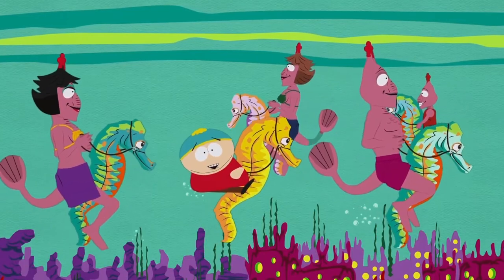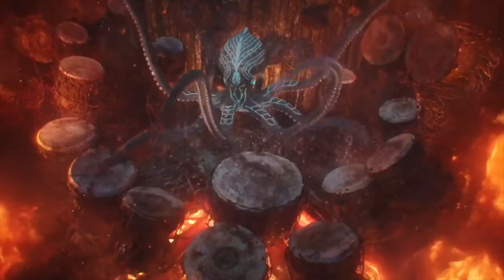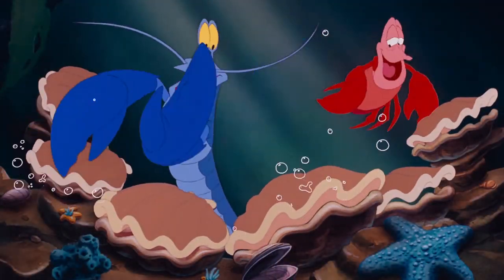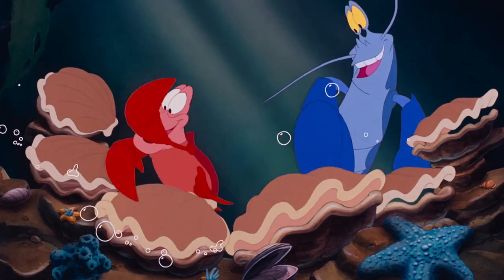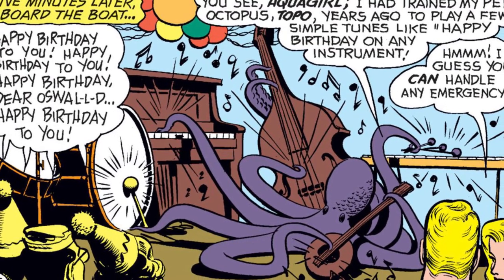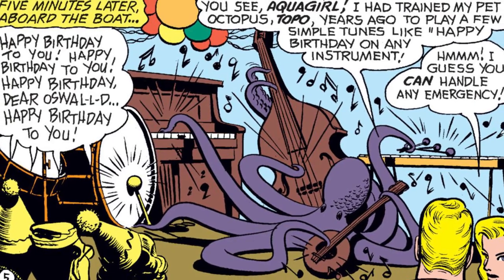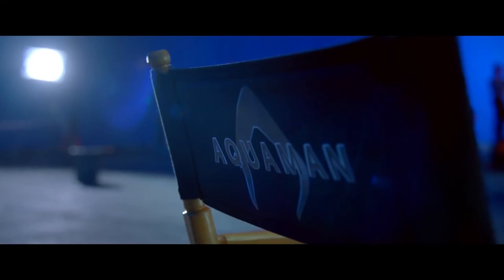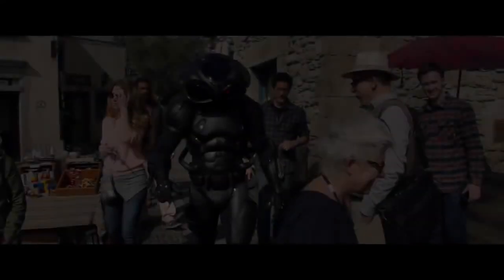But, oh well. Talking about sea creatures, in this film there was an octopus playing the drums. Which you might think is a funny scene or a reference to The Little Mermaid. But actually, it's a character called Topo, which is a musical octopus from the comics. Brilliant. Love it. I didn't know that. I like stuff like that. And it plays in again to that sort of balls to the wall craziness that they've gone for in this film.